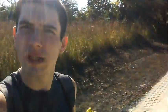Alright, so I don't know if you guys remember, but last time we were out here, we saw them digging up this at my local forest preserve. Seems to be a new path. So I'm going to follow it, even though it's not technically open. I don't care. I'm curious what the hell this is.